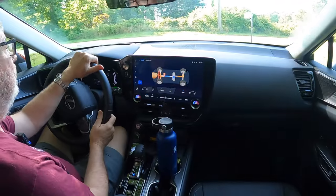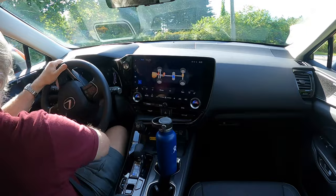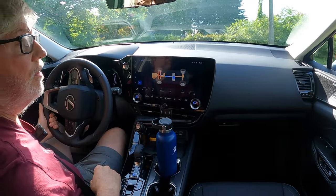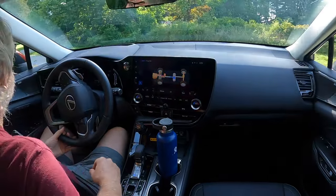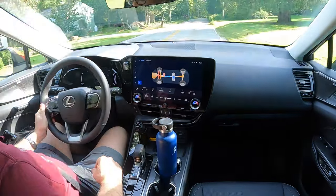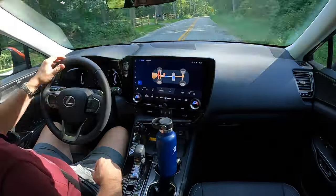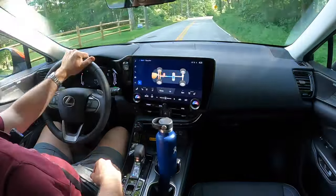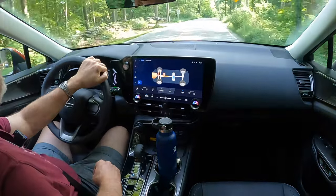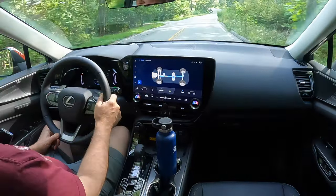You definitely feel like you're sitting in the car rather than, or I should say, to describe this better, in the seat rather than on the seat. You're more on the seat in the BMW, and you're more in the seat here. This is more of a sedan type of thing. And it has a very different transmission because this is a CVT. ECVT!